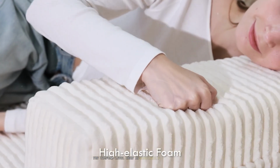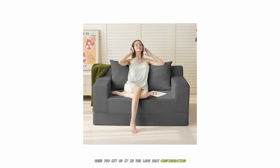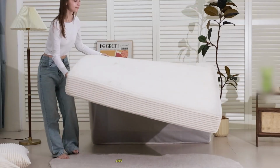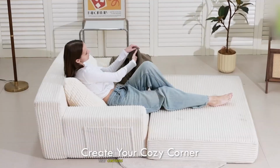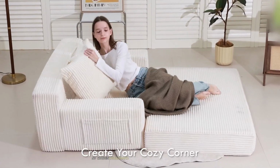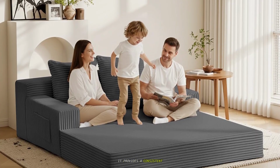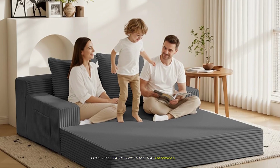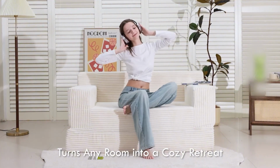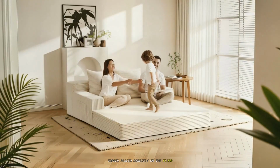The comfort level here is genuinely surprising and deeply satisfying. When you sit on it in the love seat configuration, the folded memory foam stacks up to provide a thick, plush, and highly supportive seat that contours beautifully to your body weight. There are absolutely no hard spots, no wooden crossbars digging into your thighs, and no awkward gaps. It provides a consistent, cloud-like seating experience that encourages you to slouch, lean back, and completely relax your muscles. As a bed, it performs exactly like a premium memory foam mattress topper placed directly on the floor.